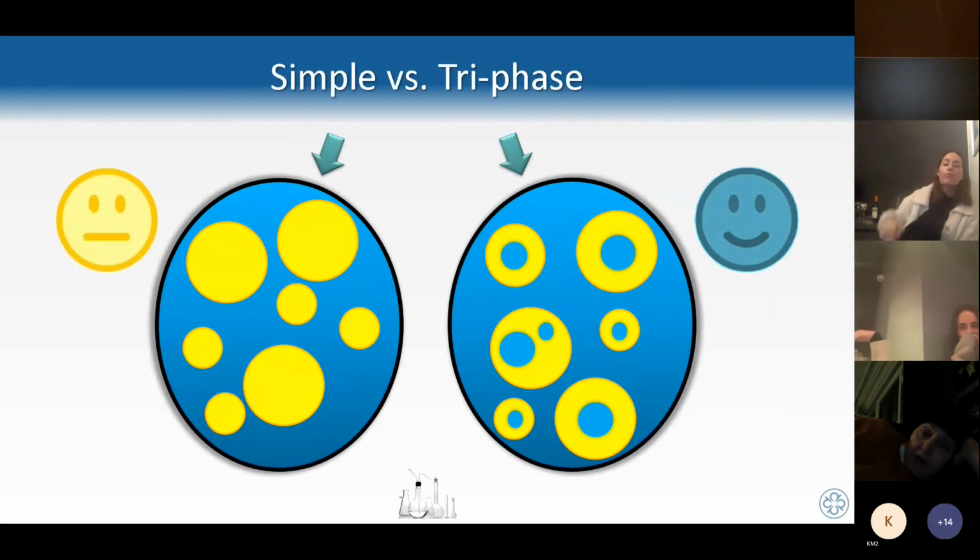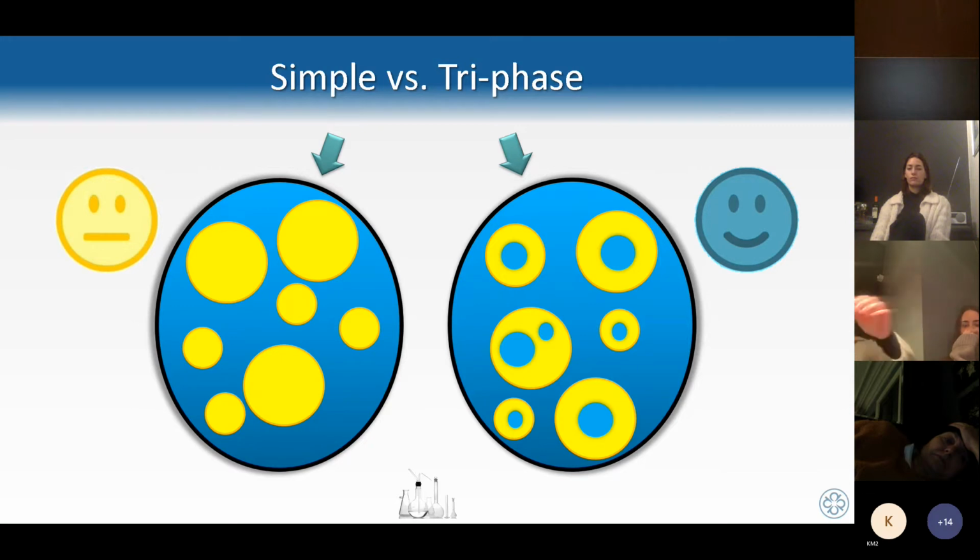These are also called triphase, all right? Because there are three phases in them, the water, the oil, and the water again, or the opposite, oil, water, oil. So triphase. As you can see here, that is a representation of the difference between the simple and the triphase. The simple on the left side, which is only two phases, and the triphase on the right side, which contains additional water to be delivered deeply into the skin when the product is entering the skin. So you get more hydration and better cell function with a triphase.